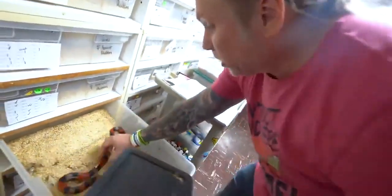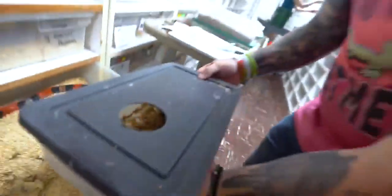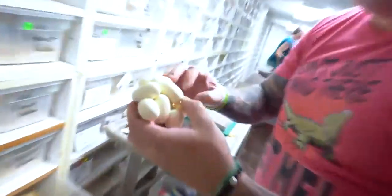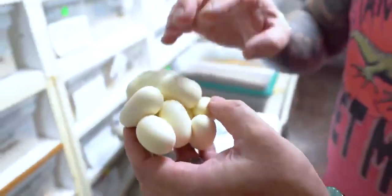Beautiful apricot Puebla. Look at how awesome this girl looks here. And I have a feeling she has a beautiful clutch of eggs. Whoa, that is a big clutch of eggs right there. 2, 4, 6, 8, 10, 12, 14 eggs. That might be a record.